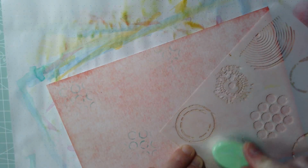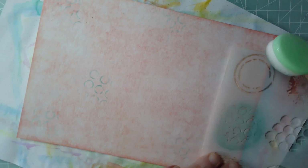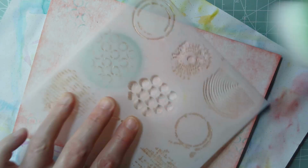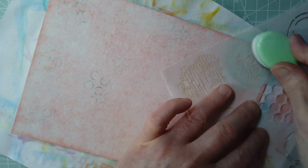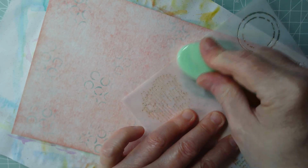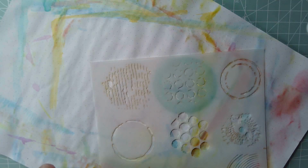So I'm just getting plenty of overlap, it doesn't matter. It's just background colour and texture and pattern. And that'll be fine. It's like little bubbles-ish, isn't it? Just a bit. So I've got that one. Okay.